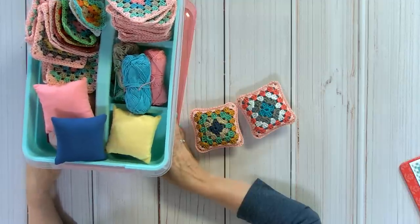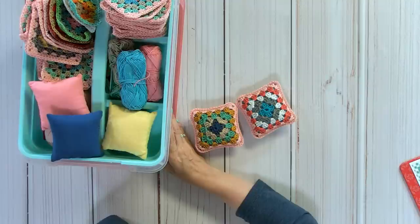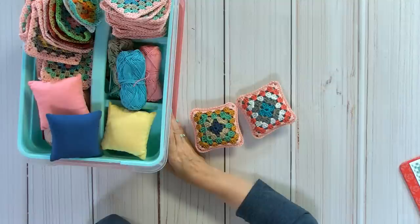What sewing table from Hobby Lobby? Okay, so it's not a sewing table, it's a thread cabinet. And I will show you a photo, and then click onto Ann Boswell's.